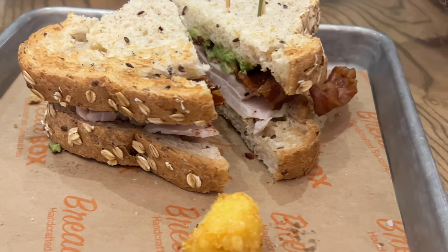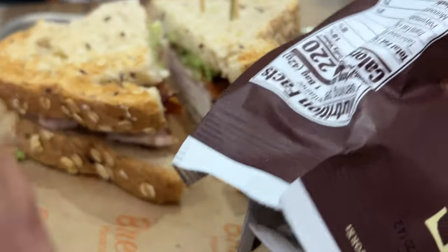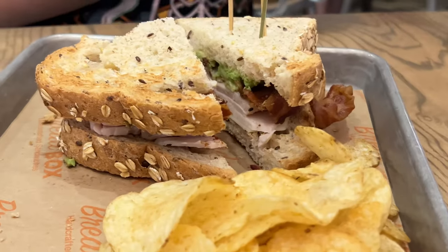Which I got today is my personal favorite. It's their turkey sandwich. It's got bacon, avocado, and some really great carved turkey on it. Personally, one of my favorite sandwiches. Easy to get every time. Hard to go wrong. Ben got the Nashville hot chicken sandwich.